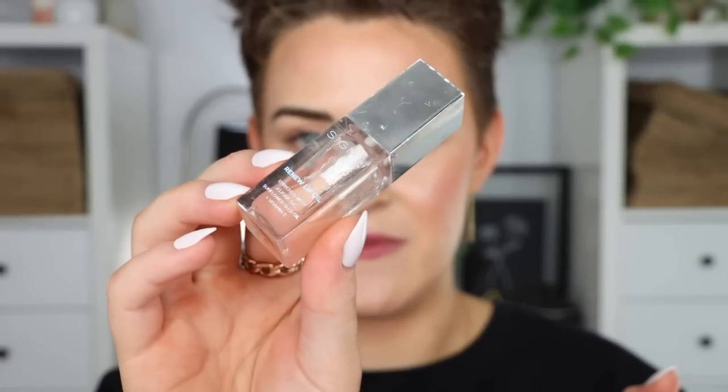All right, now let's swatch the 4 Sigma lip oils. I think they only have 4 shades, so I think this is all of them. I'm gonna start with Hush, which is clearly my favorite. I have used this one a lot. I actually have 2 of these and I keep one downstairs in my bathroom, but I wear it to the gym. That's like my gym lip oil.